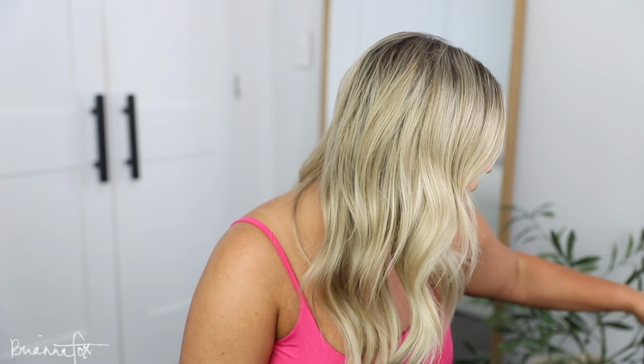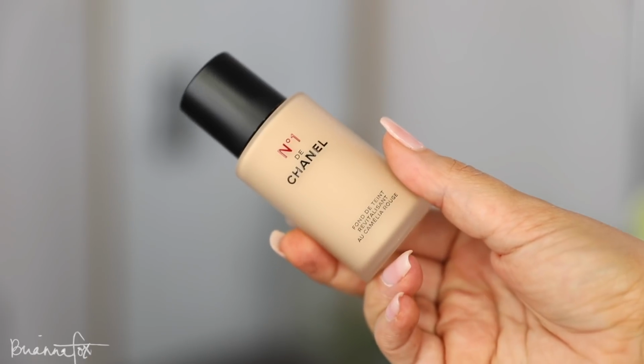I have two different foundations. Well, one's a foundation and one is a CC cream. So the first one is the Chanel Revitalizing Foundation. I have this in the shade B30. This is so beautiful. I kind of just bought this on a whim, which normally with products like this I'll think about before impulse buying because they're bougie and they're pricey. But this foundation is so beautiful. It matches me perfectly. It gives that nice your-skin-but-better sort of finish.